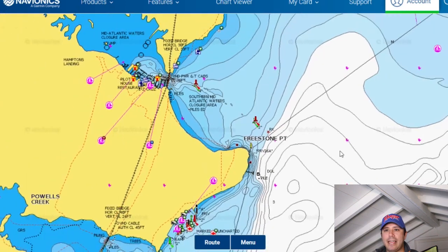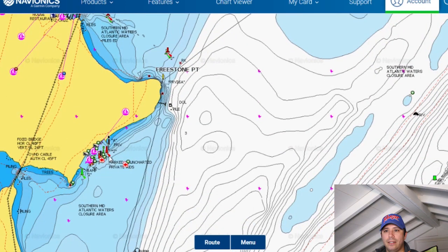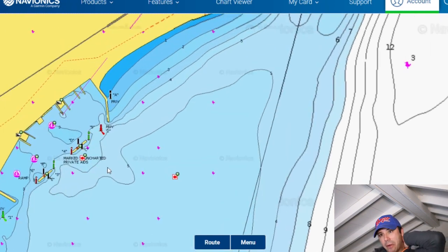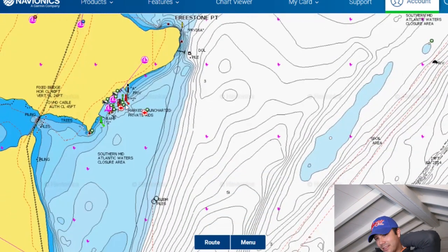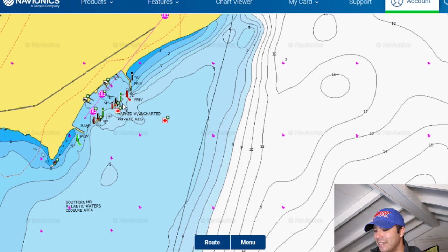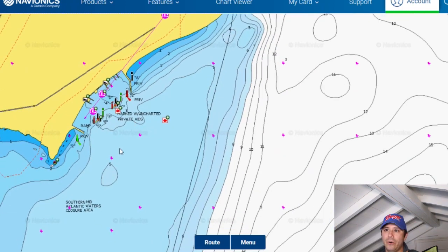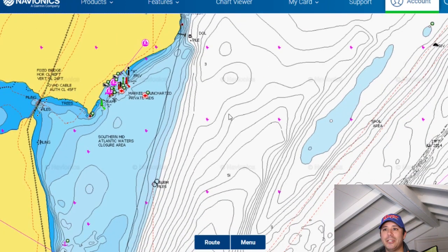Why can't I think of the name of this dadgum dock here? Or not dock, this launch. It's a very popular launch, guys. I'm sorry that I can't think of the name of it. Leesylvania, that's it. Sheesh. Leesylvania launch. A lot of tournaments are held out of here, so a lot of released fish go to this area. So good to know if you're fishing a tournament, a lot of released fish going off there.